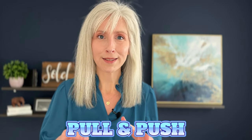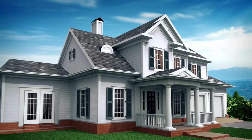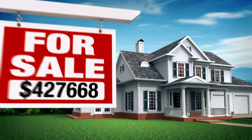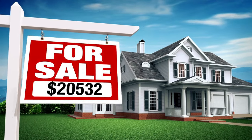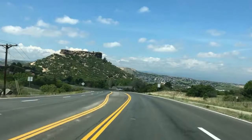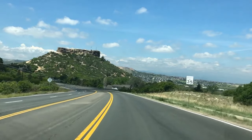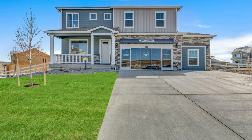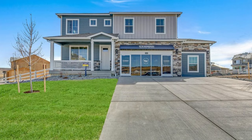It doesn't function on the new build side the way it does on the existing home side in terms of pull and push in the marketplace. If we see an existing home sit on the market for 100 days, we're expecting some serious price cuts on that home. You see a new build home on the market for 100 days, it may not mean anything to that builder. So we like to separate those out. And Castle Rock has a lot of new construction. It's one of the communities where there is an abundance of land, an abundance of development, so it's really helpful for us to separate those two.